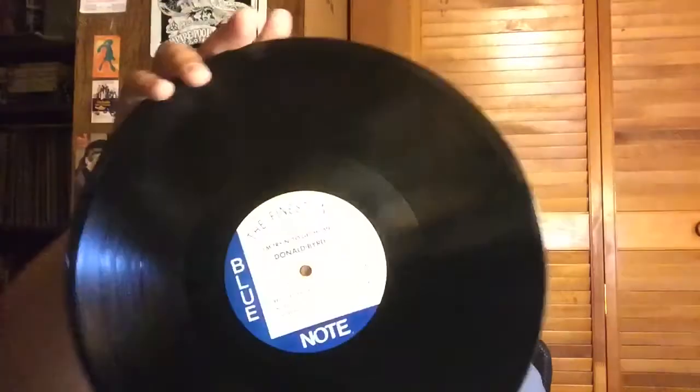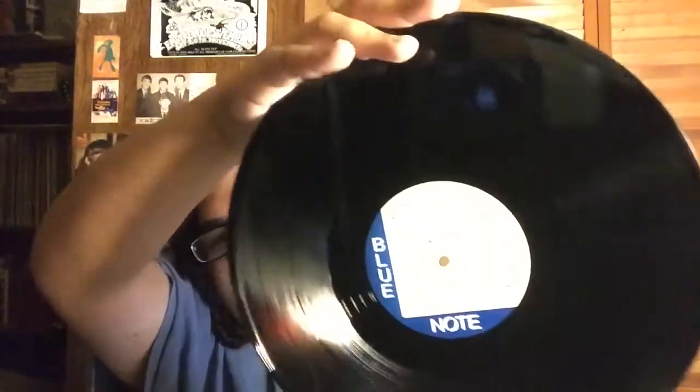You got Captain Beefheart, which I'm putting away right now, and this next one, Donald Byrd, another thrift store find. This is an 80s reissue on Blue Note. I really wish it was an original, but it's still really interesting to have an 80s reissue. It still sounds great. This is Jazz with Voices, and it's really good.